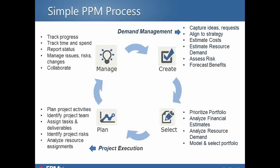So for simplicity's sake, I'm going to use this governance lifecycle of create, select, plan, manage, which really ties top-down and bottom-up demand management and project execution. As you see, everything on the right-hand side has to do with generating demand. So at this point, through your planning cycle and your budgeting cycle, you have probably already captured ideas for 2013, all different types of requests.